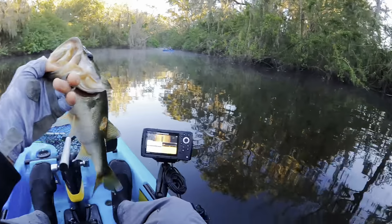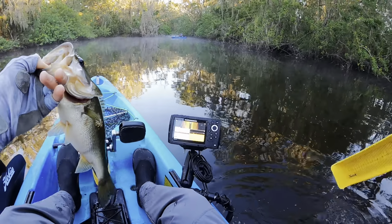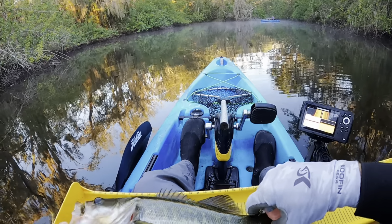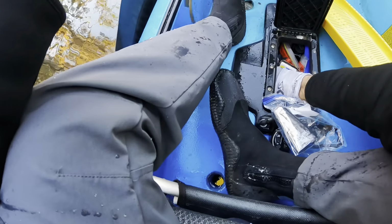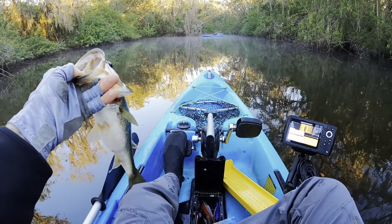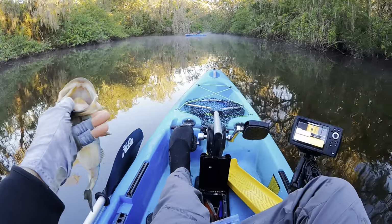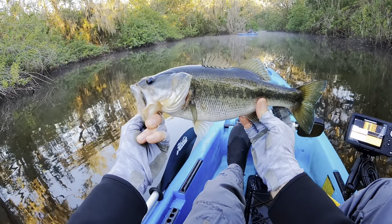That bass is probably only 14 and a half, 15 inches. It's probably close to 2 pounds. It's a little butterball. Yeah, about 15 and a quarter. Just for the fun of it, let's just see what she'll go. Looks like this is a female, maybe on the verge of getting ready to spawn. Gear it out. Yeah, see, the bass is almost 2 pounds. It's barely over 15 inches. It's really good for out here. Beautiful fish. Another one on the weighted Cinco.